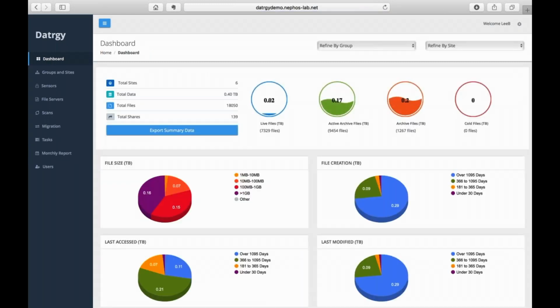Now I'm going to move back to the dashboard briefly and just walk you through this. Once we've done those scans, once we've run the environment, what you'll see here is a top level view. So how many sites have we scanned, how much data have we scanned, how many files and how many shares. Right here, we're seeing a consolidated view, the roll-up of all of the data from all of those 6 sites.